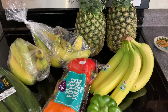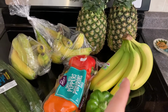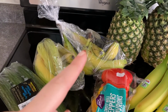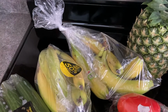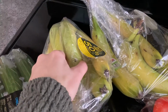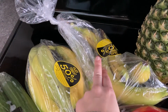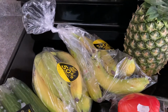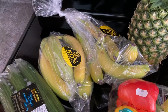I got some bananas. David will eat them plain, but I also got more bananas, which I'm thinking I'll dry because they were on the discount rack at the grocery store. And as you can see, they look perfectly fine. They're not squishy, they're still pretty green, so I'm not really sure why they were on the discount rack, but for 50% off, that's a pretty good deal. Bananas are reasonably priced where I live anyways, so to get them half off is even better. So I'll probably cut these up and put them in the dehydrator because we really enjoy bananas as a nice dried snack.